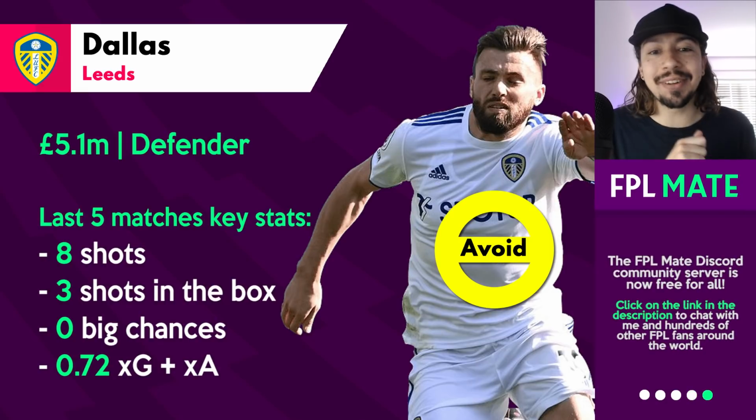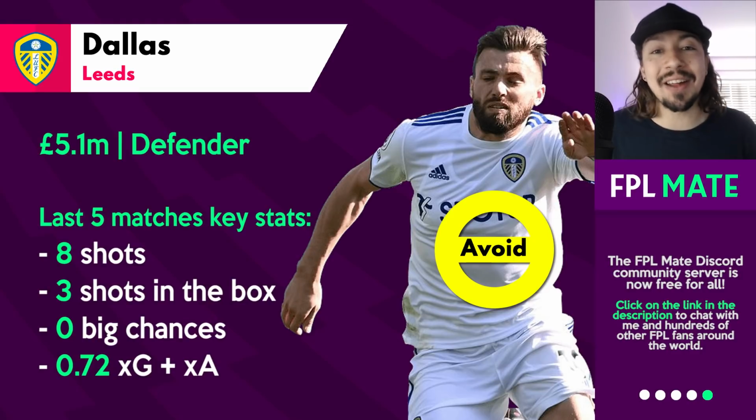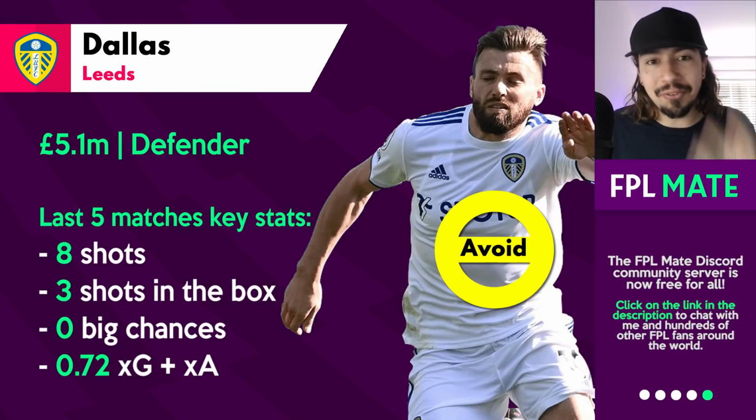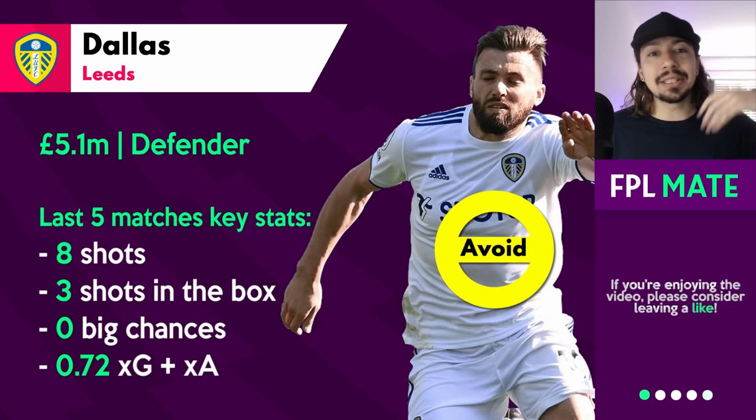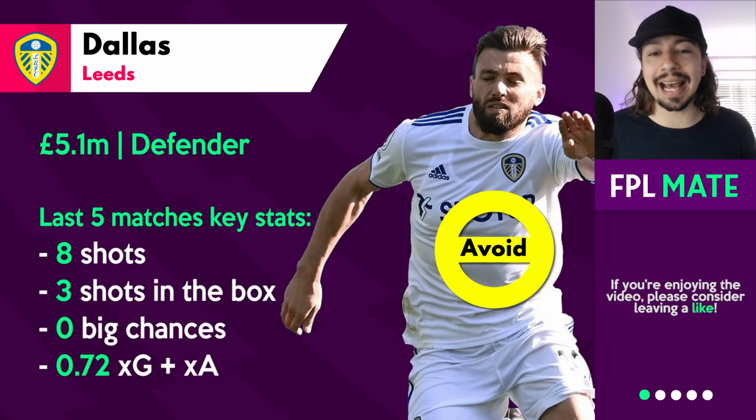And those buzzing feelings, by the way, around FPL, that's what FPL is all about. That's why I love FPL, that excitement of it. So fair play, guys. Absolutely love that. But in terms of moving forward, for those of you who are trying to bring in Dallas, trying to chase those points, it's kind of a bit of a knee-jerk transfer.